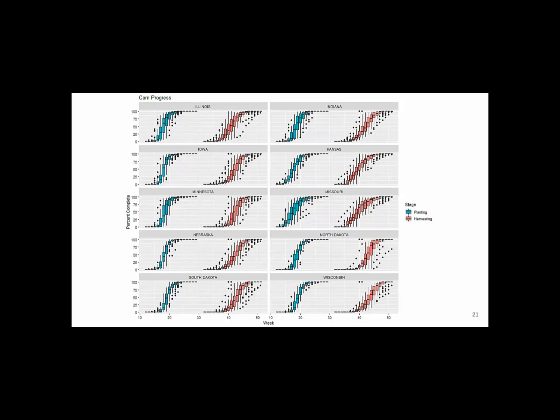So part of the challenge here is that, as you can see, there's not really a single date that describes the planting or harvest date, as obviously these states are large and weather varies from year to year, and all kinds of variables are involved there. But this was really the best data I had to work with at such a large scale, and it was at least consistent in the way it was collected.